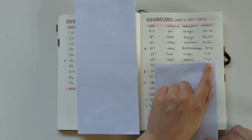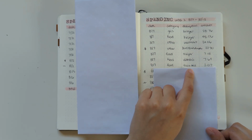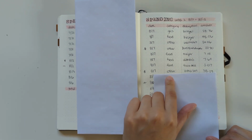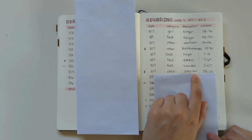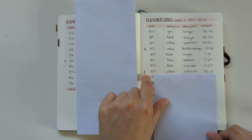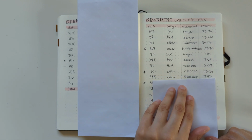The same day on August the 7th, in the food category, I got DeBella's, which was for lunch, and it was $7.69. And then for dinner that same day, for food category, went to Taco Bell and got 3 tacos, and it was $5.07. Same day in the other category, I ended up getting something on Amazon for $38.29. I think it was more planners. Again, the asterisk means I end up returning it, but for the sake of this spending check-in, I still wanted to log it and include it.